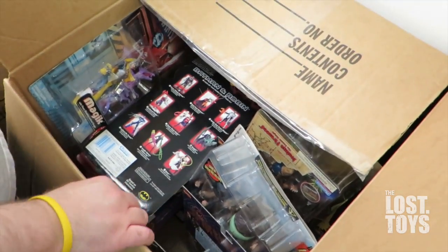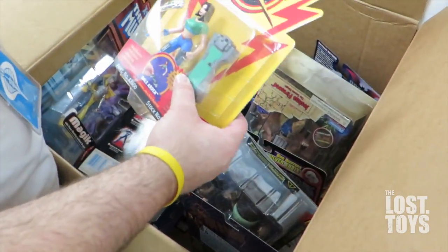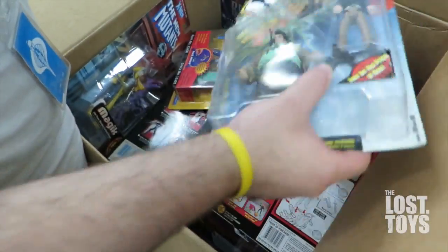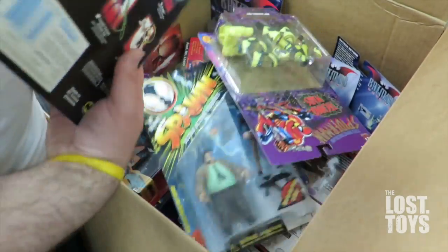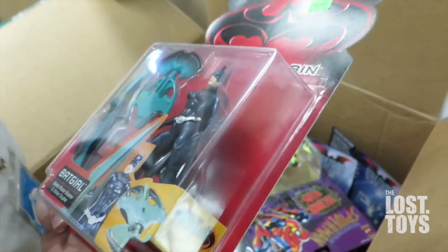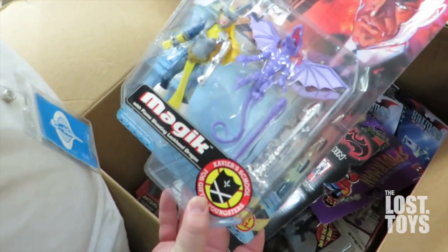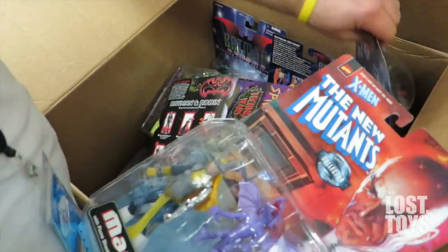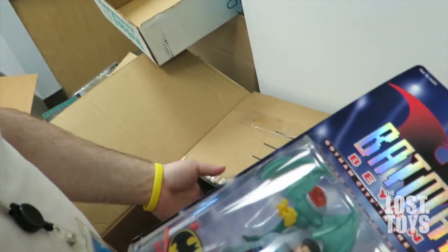Alright, so looks like this one has more 90s toys. Some Flash Gordon, Spider-Man, Spawn, Spider-Man. Poor Batgirl, that's not even what she looks like. It's just such a shame. This is actually a pretty cool figure, the New Mutants Magik figure. Comes with Lockheed. And then there's what looks like a complete set of the Batman Beyond figures. Those are kind of cool.